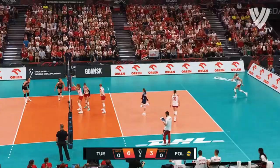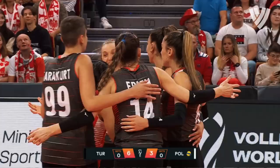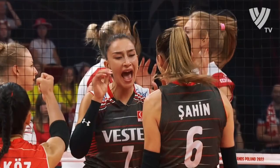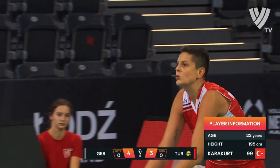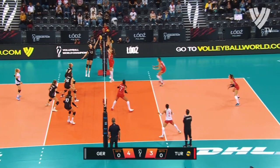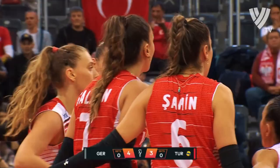Stisiak goes to the line. It's a good serve that. Osbay saves it at least. Hande Baladin in for the kill. Here is Ebrar Karakut. 6 ace serves in the competition. Second best server. Turkey. Come again, Baladin, and again, bold attempt there to pick up by Pogani.